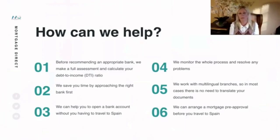So how can we help? We calculate your debt to income ratio to start with. Once we know what your debt to income ratio is with the new Spanish mortgage, we know which bank we can approach. So we go to the right bank first time. As part of the pre-approval process, we open a Spanish bank account for you. We monitor the whole process from the start to the end. So from the day when you sign up for the mortgage right until the completion day, we resolve any issues, any problems you might have.